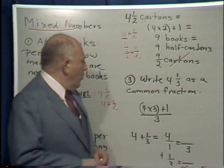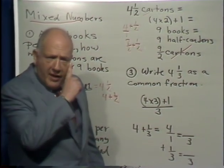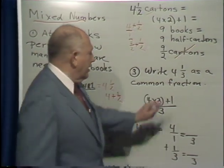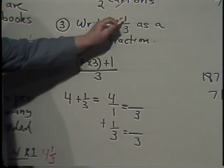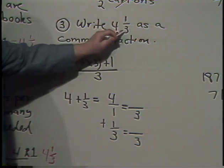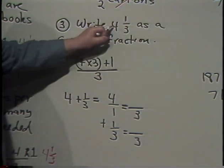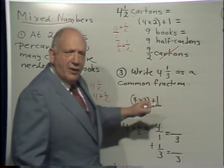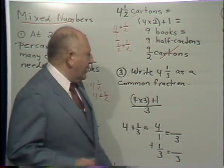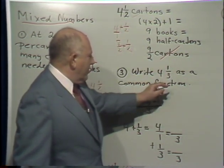See, write 3 1/3 as a common fraction. Let's do it the mechanical way first, then see if we can understand it logically. 3 times 4 is 12, plus 1 is 13. 13 what? 13 thirds. Why is that? You see, if there were 3 books to a carton, 4 cartons would have 12 books, then you would have what? A 13th book, okay? And if there are 3 books to a carton, each book is 1/3 of a carton. So you see you have 12 and 1 of 13, 13 thirds.